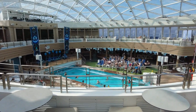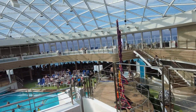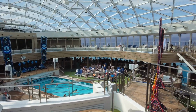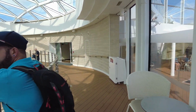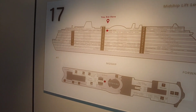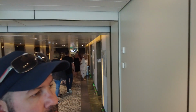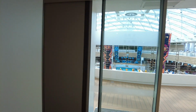So this is deck 17, the Skydome, which during the day is a place where you can come and chill and swim by the pool, and at night they put on shows, either a music show or like an acrobatic Cirque du Soleil type of show, which we saw one of them, which was pretty good. So you can get to it from deck 16 down there or deck 17 up here. So this is the layout of deck 17. You can see where we are, and you've got the reef and stuff, which is the kids stuff, and then at the other end we'll walk through to the other end with the Epicurean and so on.